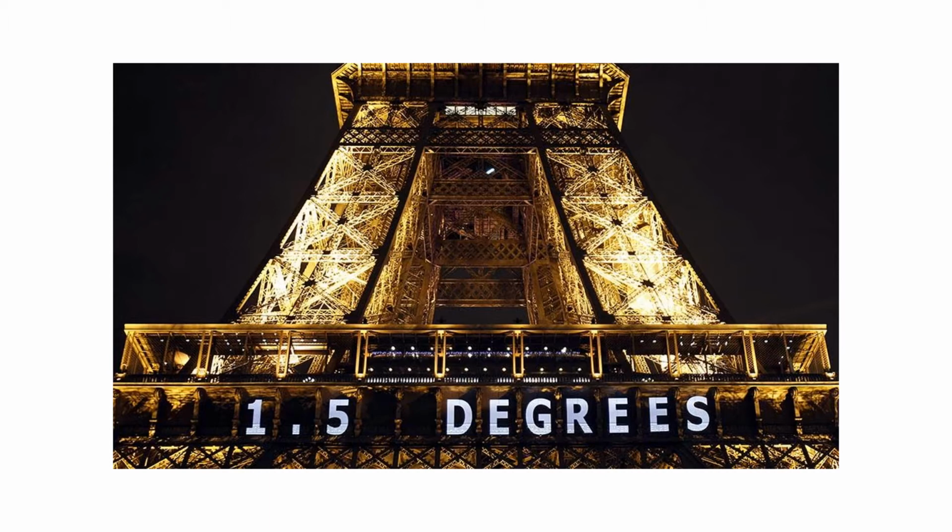This picture is about the Paris Agreement. The Paris Agreement was made between 200 countries on the 12th of December 2015. This was where, for the first time, the world leaders and nations came together as a united front. In this agreement, it was agreed to cut down greenhouse gases which lead to global warming.